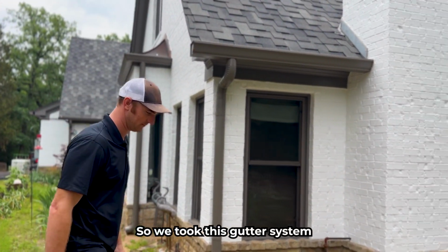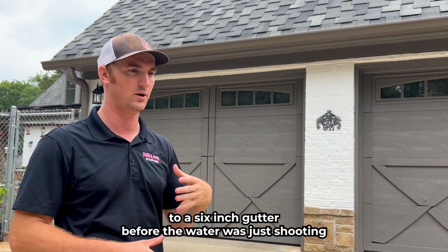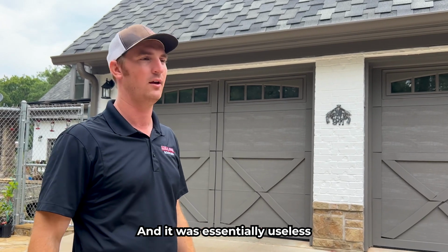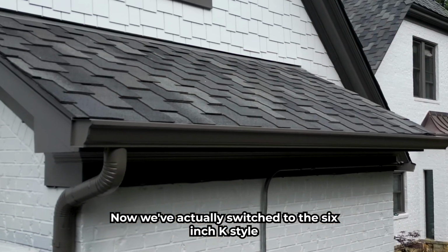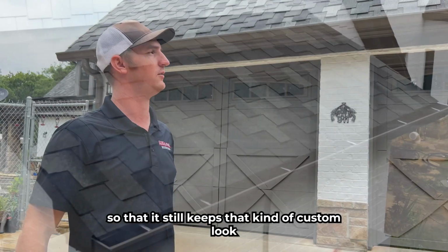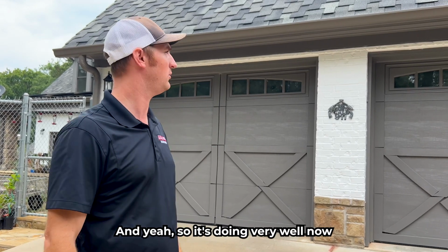So we took this gutter system, it was a half round system, to a 6-inch gutter. Before, the water was just shooting over the top of the half round and it was essentially useless. Now we've switched it to the 6-inch case style, but we've added the custom round downspouts to the gutter so that it still keeps that kind of custom look. And yeah, so it's doing very well now.